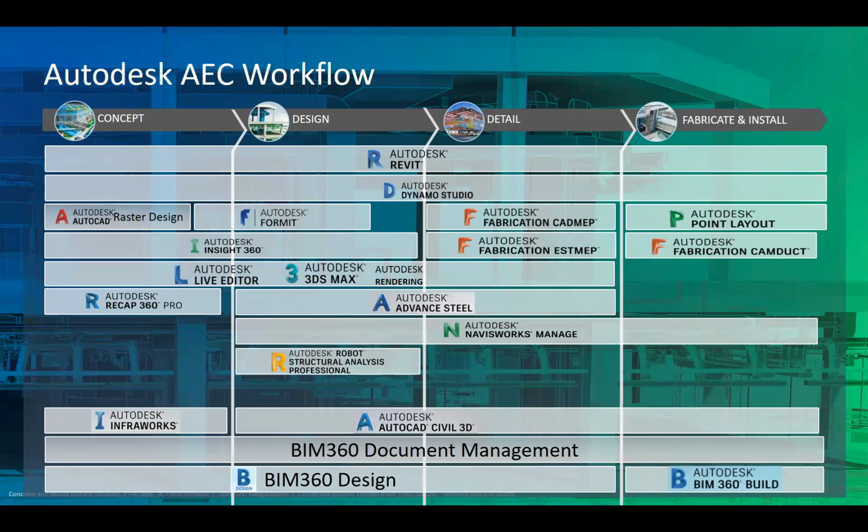Raster Design. Raster Design is a great program, and I'll get more into it. I don't want to get too deep into each of these, but after Raster Design, we have FormIt, okay? FormIt is great for conceptual modeling and early design. Part of that goes with Insight 360, doing energy analysis, to visualize that, Live, Max, Autodesk rendering. ReCap Pro, part of that beginning process. Then we get into Advanced Steel, Navisworks, Robot, all right? And we have some fabrication tools, point layout, okay?